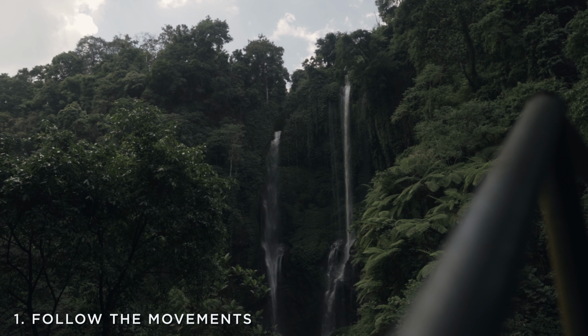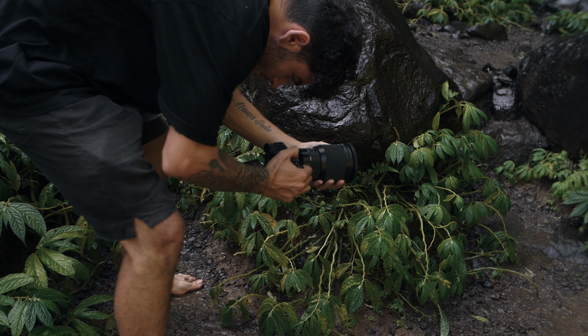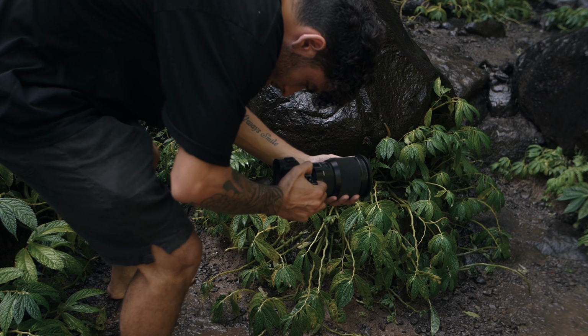Right, so the first and most important tip of this video is to follow the movements in your shot. Do very small, short, intense movements with your arm around, in, or just follow the movement of the subject you're shooting. That way you're telling a story with as little movement as possible.